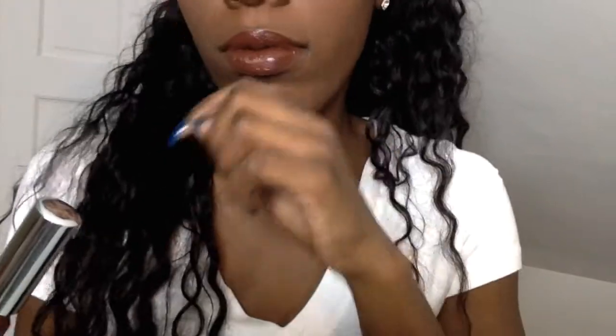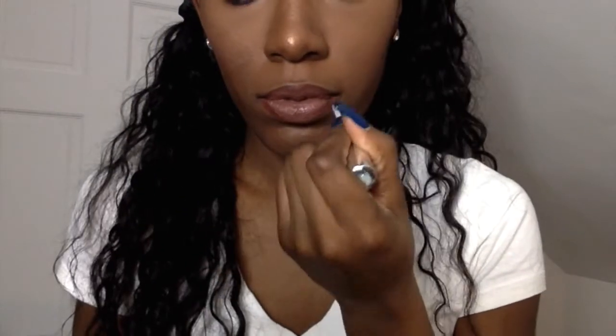We're done with that. I'm gonna go in with LA Splash Cosmetics matte lipstick in the shade Latte. So this is like a natural nude lipstick, and I'm just putting that on the inside of my lips to add dimension to that lip color. Then I have this nude lip gloss from H&M that I'm just throwing on over there to finish off the lip look.